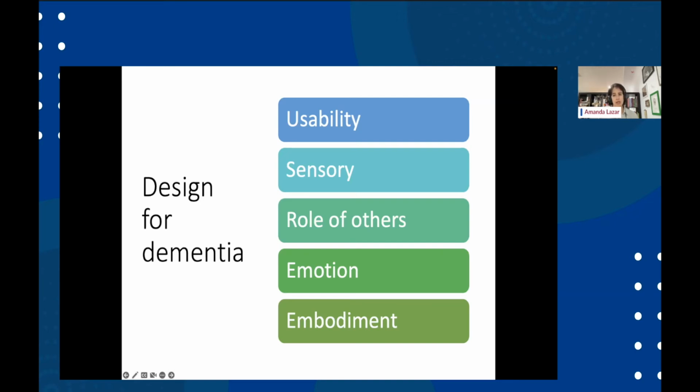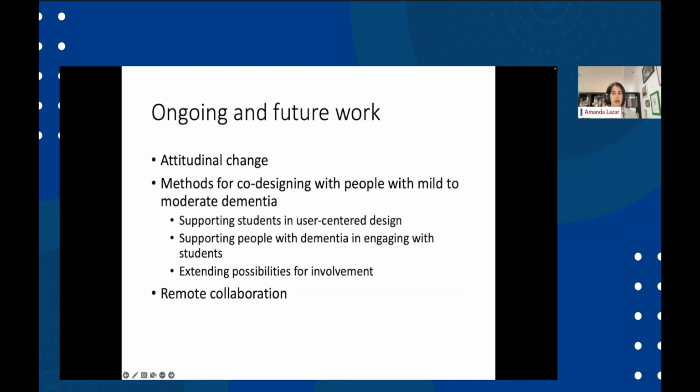So where is this work going? One thing I'm continuing to focus on is this idea of attitudinal change, because I think reading up on the work of activists and also researchers who talk about how the way we think about dementia goes in a certain direction. Once we change the way we think about dementia, there are all these new technology design opportunities that open up, opportunities for really interesting innovation, right? Really cool new spaces for us to go that I think have not been done before.